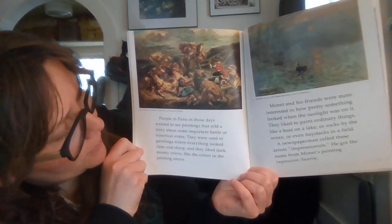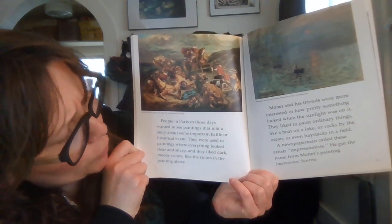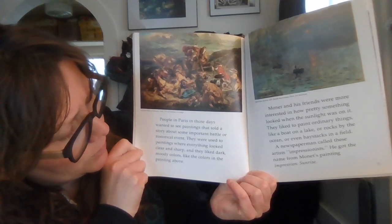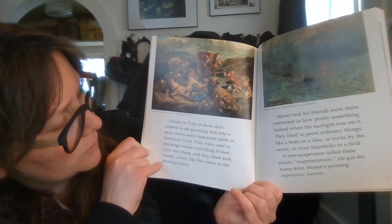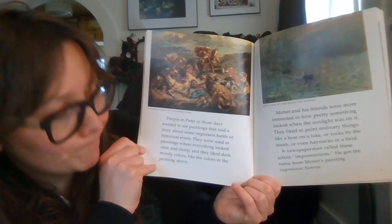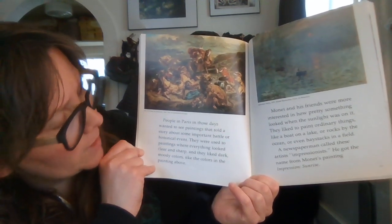People in Paris in those days wanted to see paintings that told a story about some important battle or a historical event. They were used to paintings where everything looked clear and sharp. And they liked dark, moody colors, like the colors in the painting above.